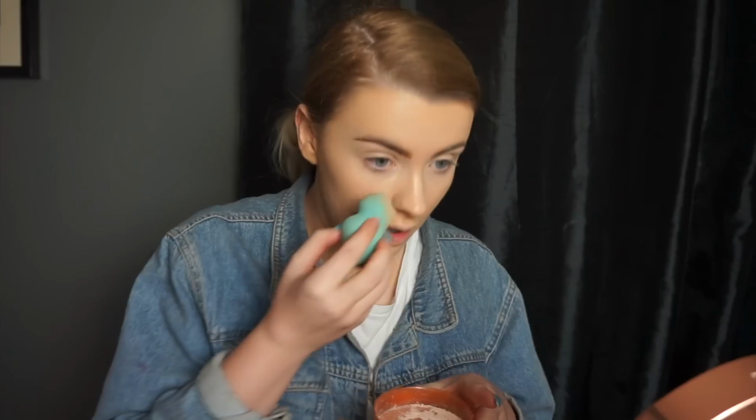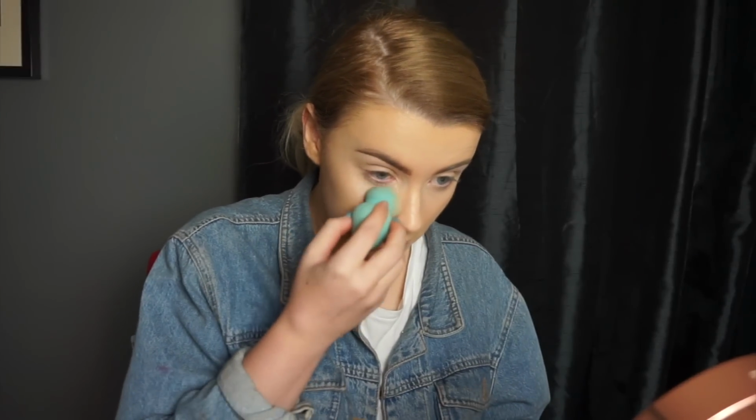Okay, so I've done that. What I'm going to do is take my beauty blender again, and take a little bit of my Coty Airspun powder, and I'm going to just push that in underneath the eyes.